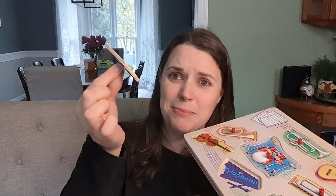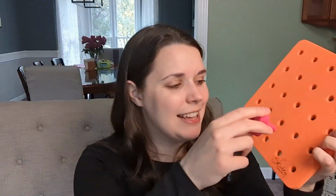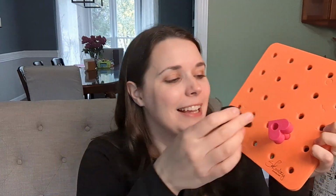But this even goes into putting credit cards into a pretend wallet, or in this case, a puzzle. This is a pinching motion. This is, I would consider, pegging. A puzzle is another fine way to peg and work on the pinching motion, or this thing here. With this toy, you have these little pegs that you literally put in the hole, so they are pegging, and then they can stack on top of each other.